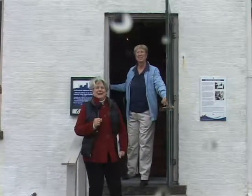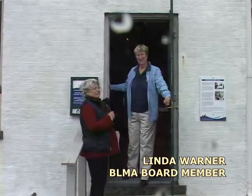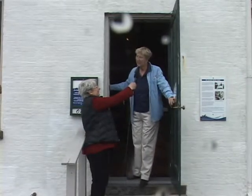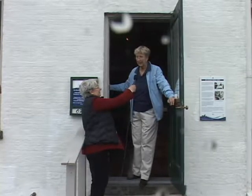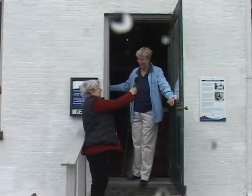We're headed into the house now, and we're getting greeted by Linda, who is a member of the Beavertail Light Board. And thank you for having us, Linda. We're delighted to have you. Welcome to the lighthouse. It's the first lighthouse in Rhode Island and the third lighthouse in the colonies. It was established before it was the United States of America.